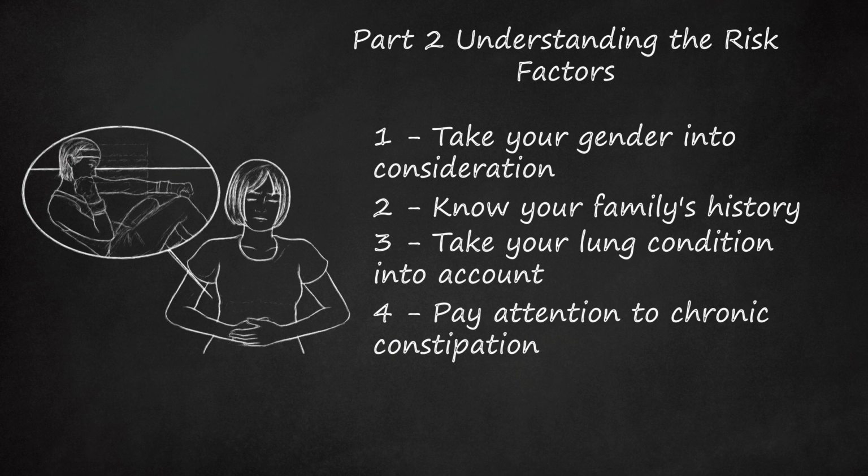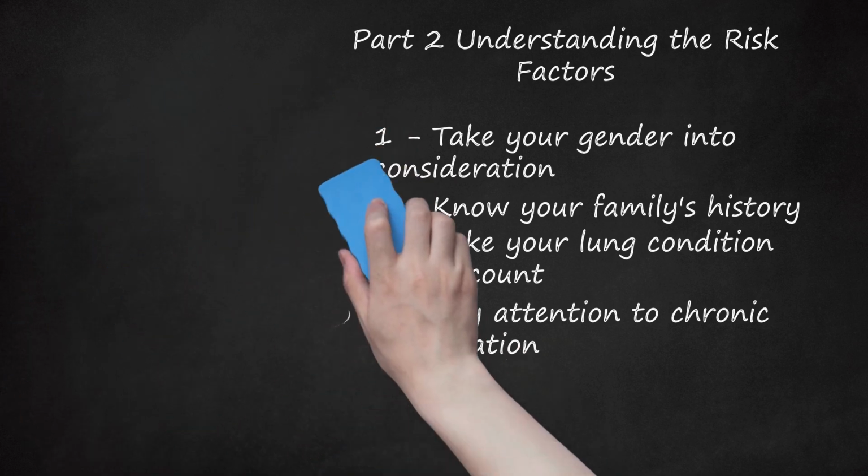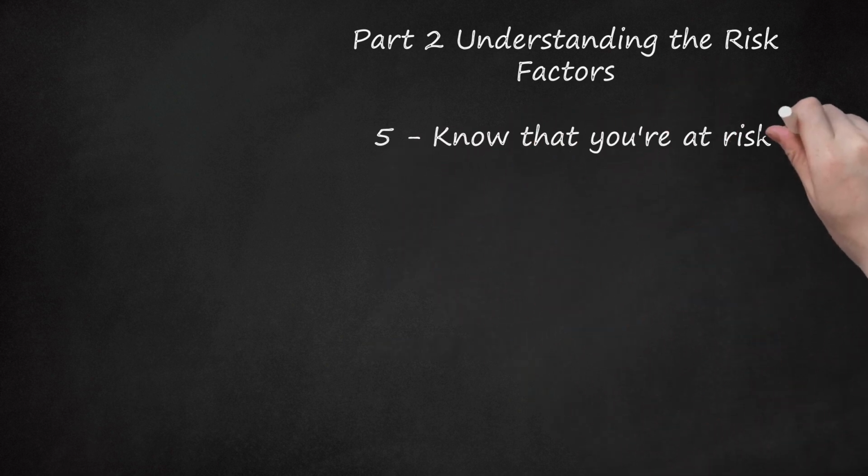Weak muscles are caused by poor diet, lack of exercise, and old age. Straining when urinating can also put you at risk of having a hernia. 5. Know that you're at risk if you're pregnant.